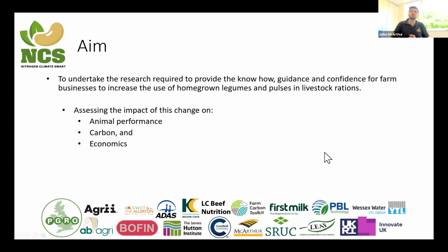So what we want to do, as part of our work package, is undertake the research required to provide the know-how, the guidance, and the confidence for farm businesses to increase the use of homegrown legumes and pulses in livestock rations. To help enable this to happen, we're going to assess the impact of this change on animal performance, on carbon emissions, and also the economics, because we need to make this stack up so it is viable.